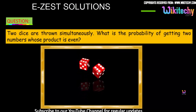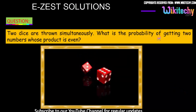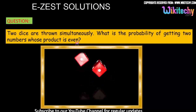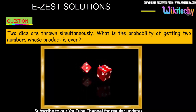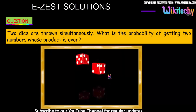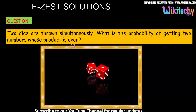Two dice are thrown simultaneously. What is the probability of getting two numbers whose product is even? That's the question. So two dice, 1 and 2, are thrown simultaneously. What is the probability of getting two numbers whose product is even? So one number from each die, so that the product should be even.